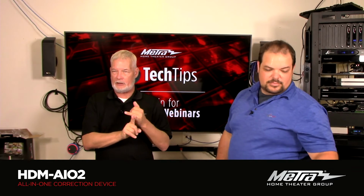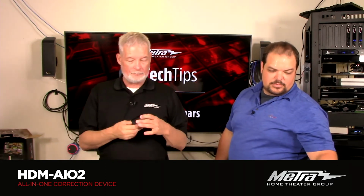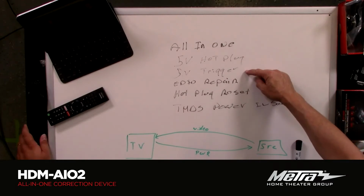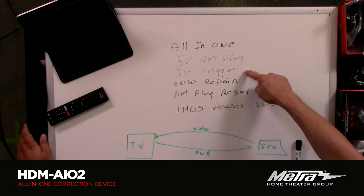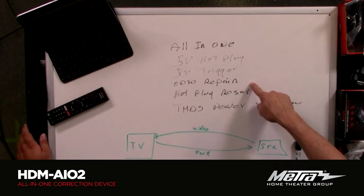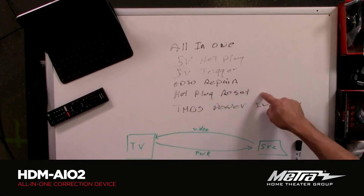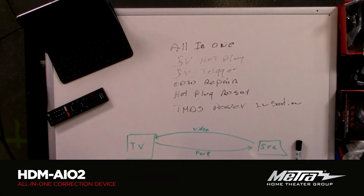the TMDS feeds. It will also provide its own voltage and current for the hot plug feed. It will also provide its own voltage and current for the 5-volt trigger. It will also do, and hence why it's called all-in-one, the capacitive stripping of the dad or the junior, which makes everything else just work better. And last but not least is the hot plug reset when you use the Phoenix plug tied to a control system. Now, very, very important.